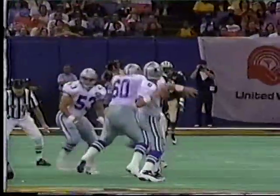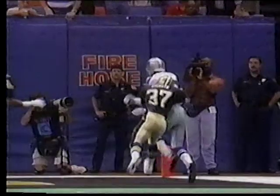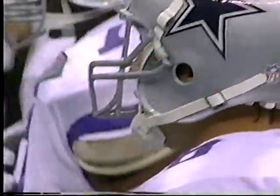Alvin Harper. You try and go up one-on-one. It's 3rd and long. Jimmy Spencer running foot for foot. Does a nice job at the last minute just getting his hand up. So it is 3rd and 15 for Troy Aikman.